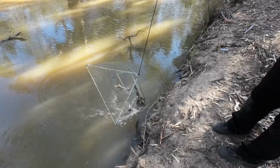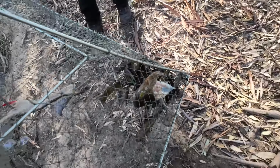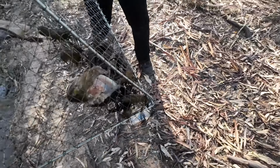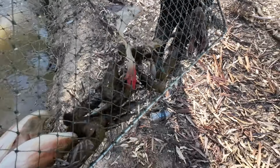Right. Look at them all! What the hell? There was one on the top that flicked off. Did you see that? Actually, like two. Two was there? Yeah. Look at that. Look at all the yabbies in the net. Sick, mate.